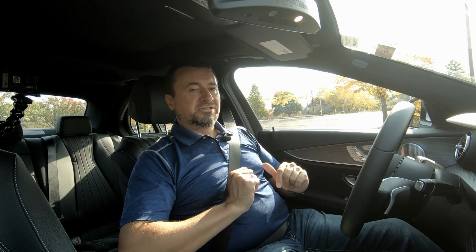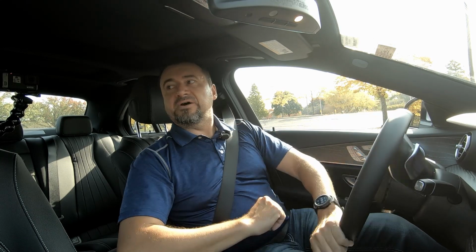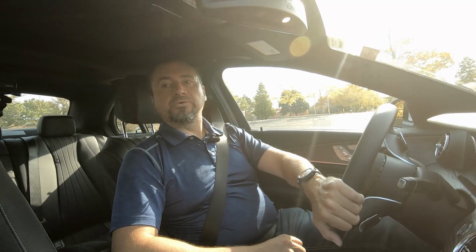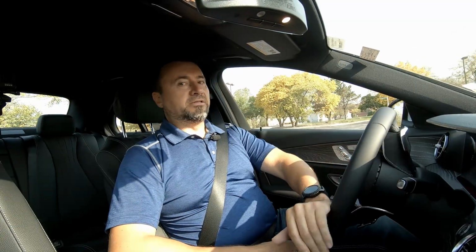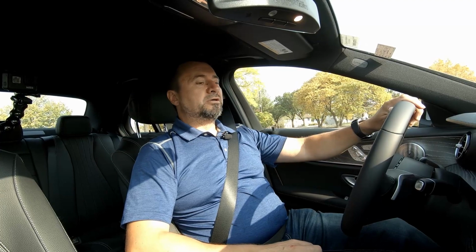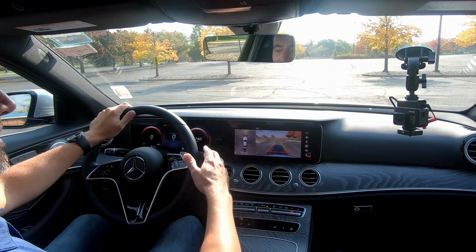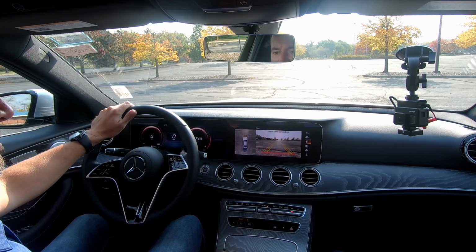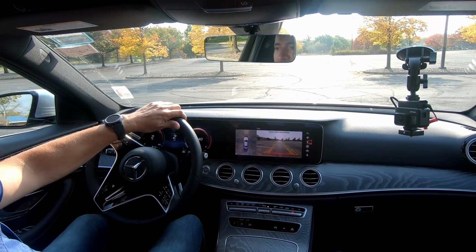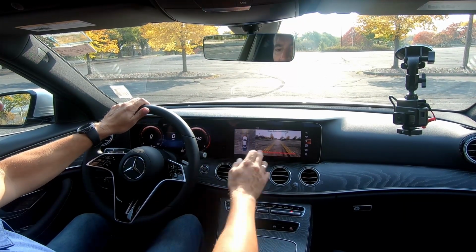So let's start with the parking assist and see how that works. I'm going to back it out and let's see. I just got into a parking lot, and I'm a really bad parking person. Not really, but let's pretend I don't know how to park. All I have to do is press the little parking button in here. It's got the camera, and I'm driving. Okay, I'm going to push this on, and we're driving. I'm going to push the parking assist.